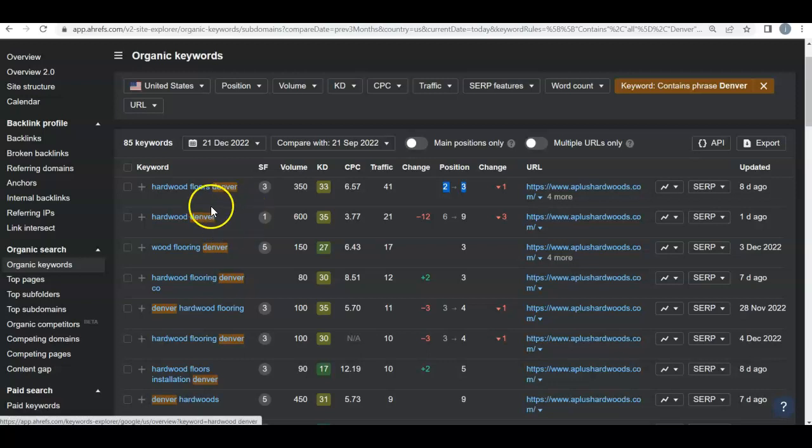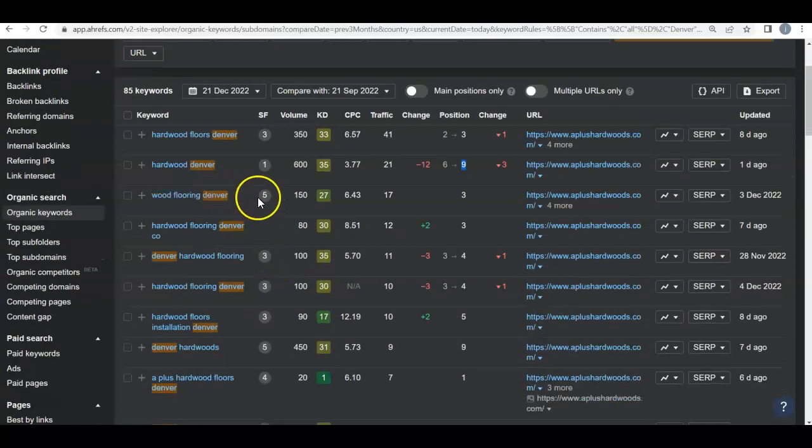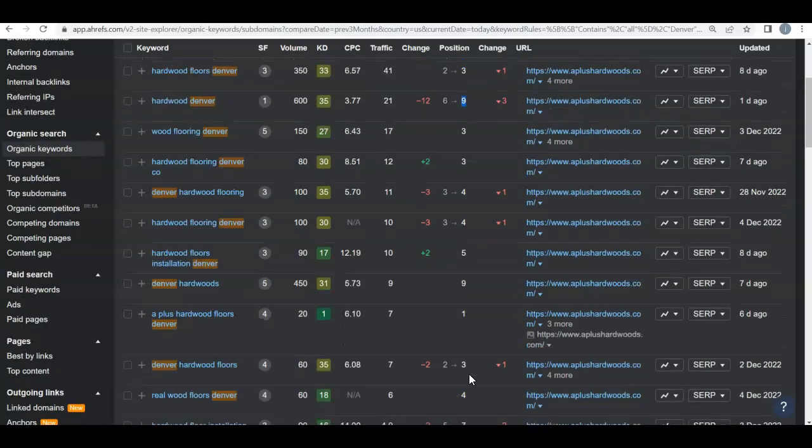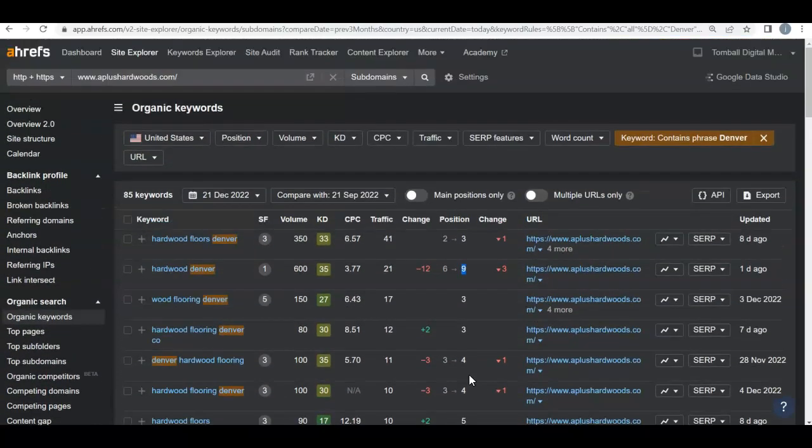Hardwood Denver, this one's going to be one hard to rank for because there's a place called Hardwood Denver, but you're still getting a lot of traffic from that, even though you're on the bottom of the front page. Wood flooring, great. So as far as hardwood floors go, you are ranking first page, low first page for a lot of them, but you are still missing some keywords that you can get some more traffic through your site. But great job on the hardwood flooring. So let's check out this guy.